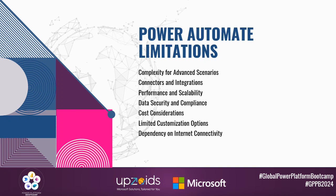Let's discover the limitations of Power Automate. We see that it offers different features, different tools, different functionalities. But really it's a powerful tool for automating workflows. But like any other software platform, it has its limitations. It depends on specific scenarios sometimes, it depends on the role of Power Automate.